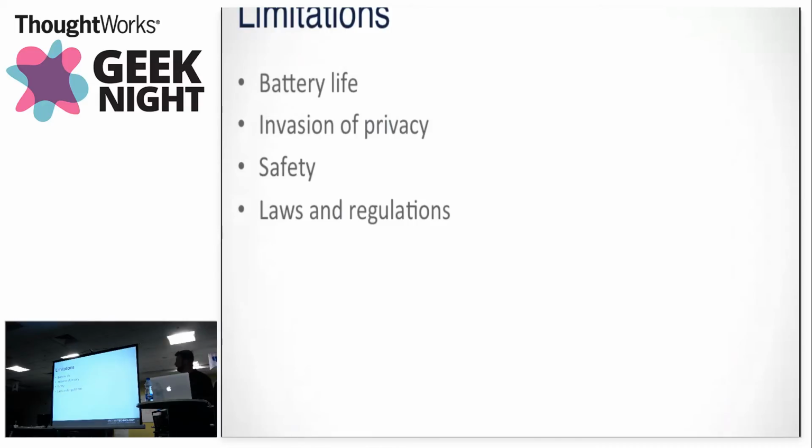Alright, so some of the limitations, like I mentioned, battery life, invasion of privacy, safety, if you find someone and one of the propellers flies off, it hits someone in the face and cut them open. There are also some laws and regulations. I'm not sure what the laws and regulations are in this area, but there's just something to keep in mind.